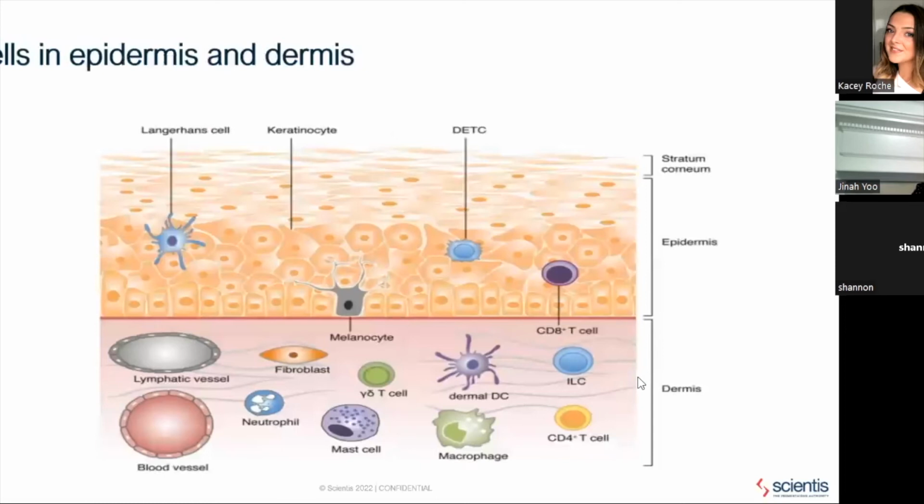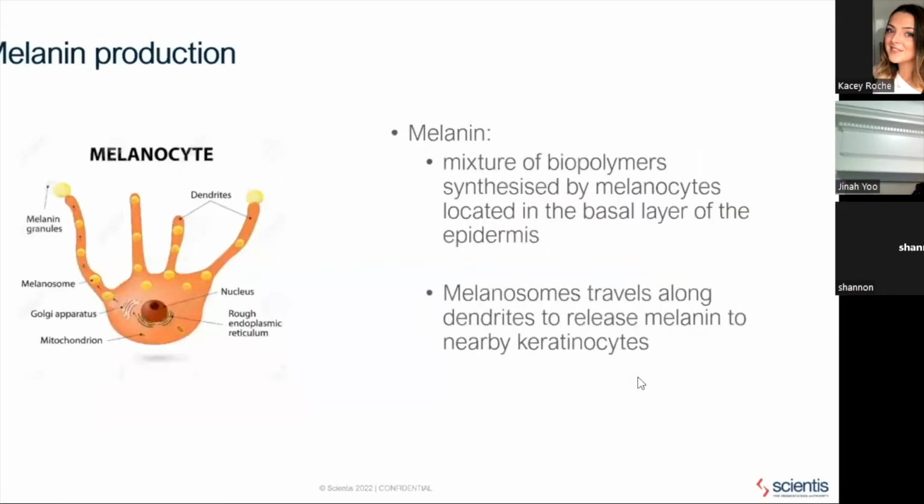And this diagram shows different cells making each layer of the skin, as mentioned earlier. As you can see, the melanocytes are located at the basal layer, so at the bottom of the epidermis, at the junction between the epidermis and dermis. And melanocytes produce melanin. Melanin is actually produced within an organelle called the melanosome, which is shown as the yellow small circle in this diagram. And these melanosomes travel along the dendrites, which are finger-like projections, to release melanin to nearby keratinocytes.